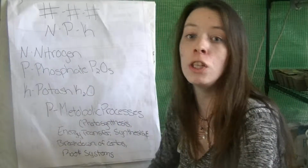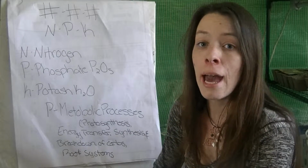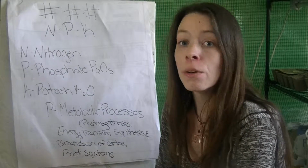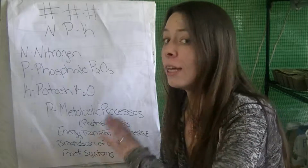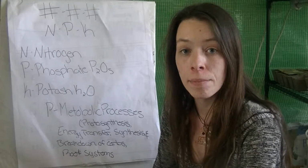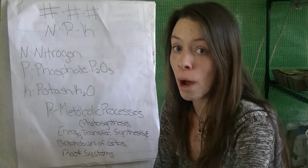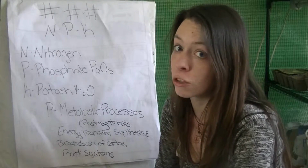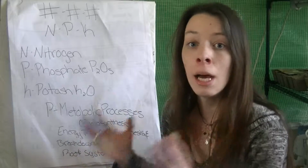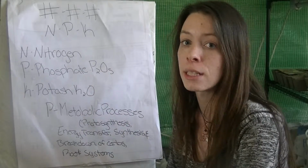Your phosphate is actually known as P2O5. In other words, we have two atoms of phosphorus combined through ionic bonds with 5 atoms of oxygen. And then your potash is known as K2O. K stands for potassium, so you have 2 potassiums mixed with 1 oxygen, and that's why it's known as potash and phosphates rather than pure phosphorus and potassium. Don't get too confused on that. It's really not a big deal. It's just more specific chemistry, so you can just call it phosphorus and potassium if you want.